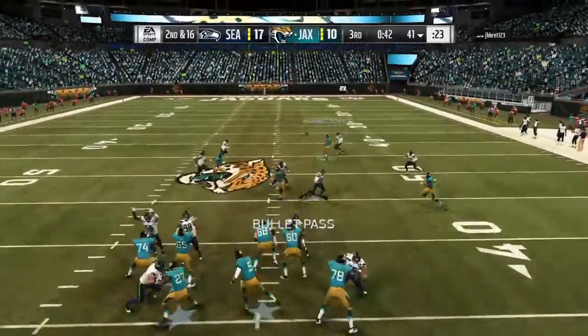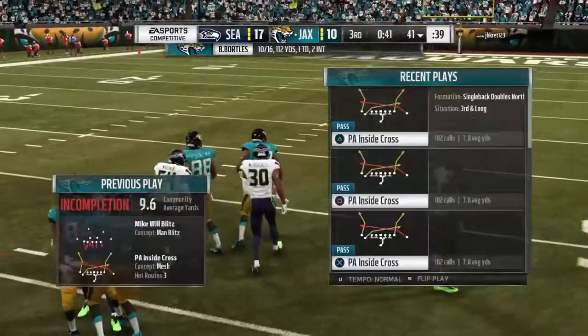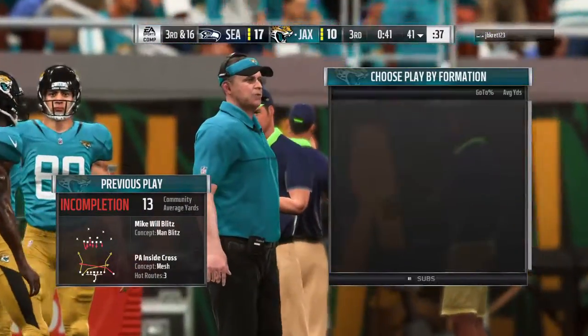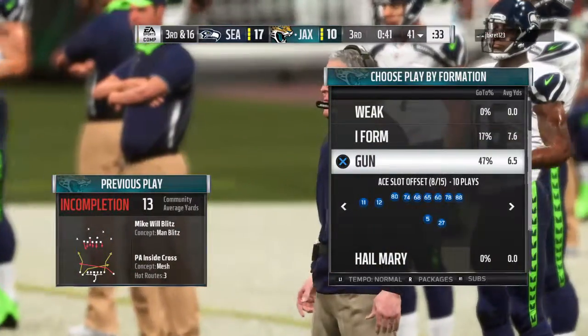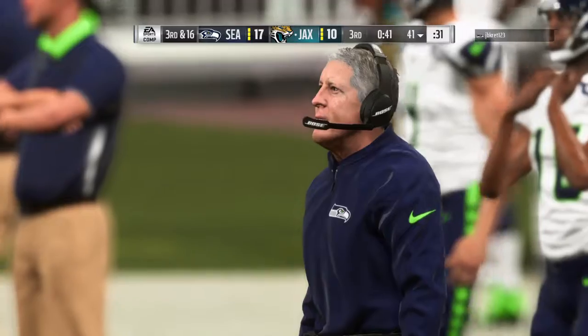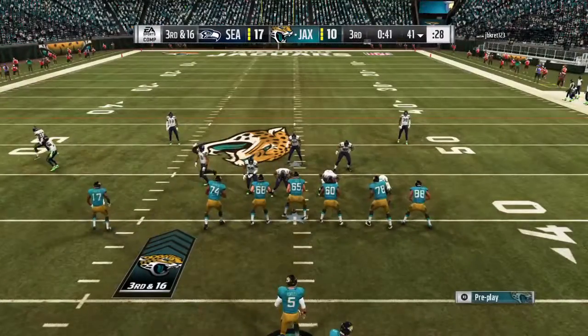380. On 2nd down, here's Bortles. And incomplete there. A nice hit jars the ball free and brings up 3rd down. We have not seen a whole lot of wide-open receivers. Everything seemingly has been contested. And that's another nice job there to force an incompletion.